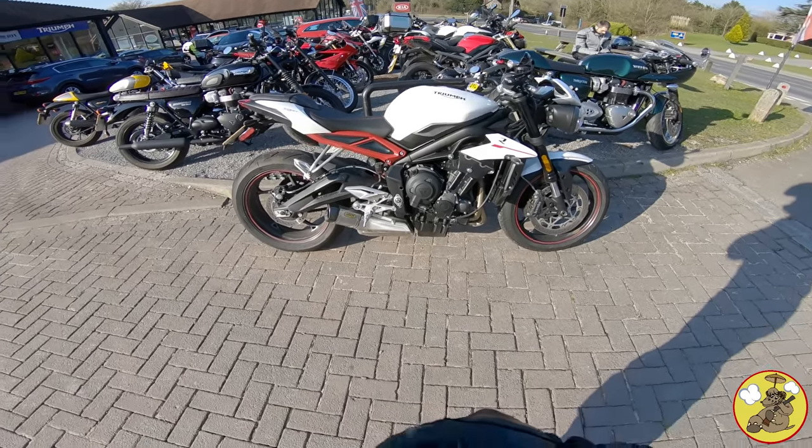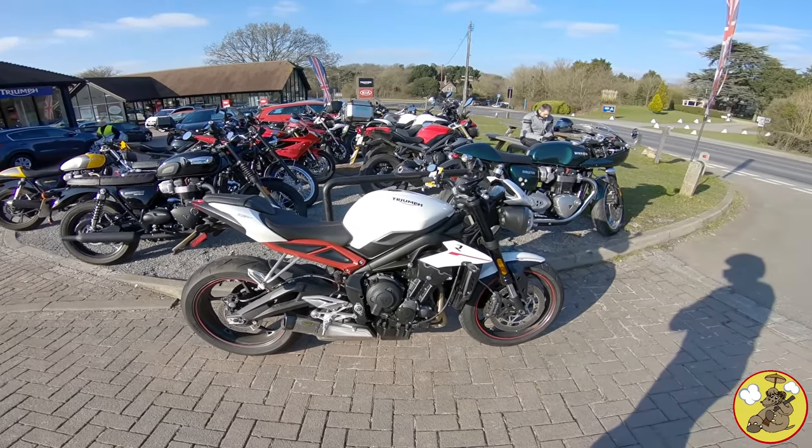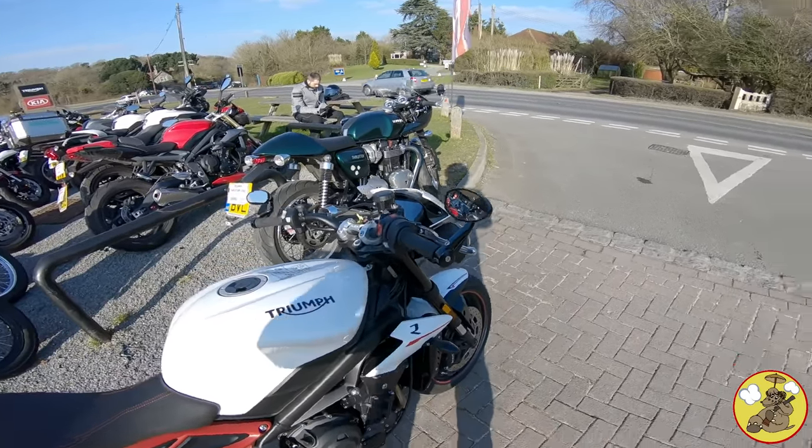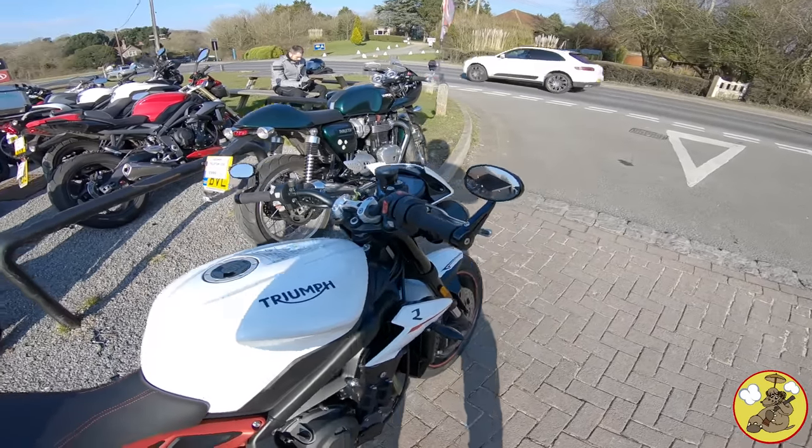Comes fitted with the Aero exhaust pipe rather than a standard one, so it doesn't give me a good sound comparison to what a brand new out-of-the-box bike would look like or sound like, and it's got different bar end mirrors and stuff like that.